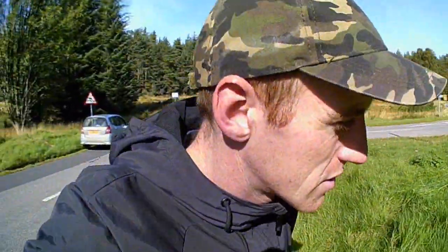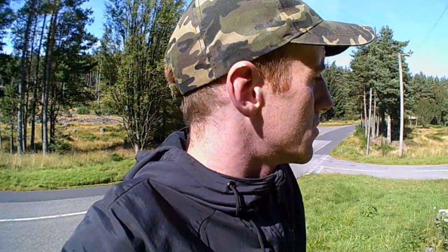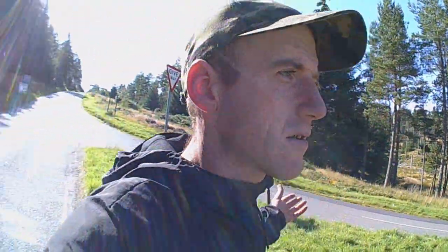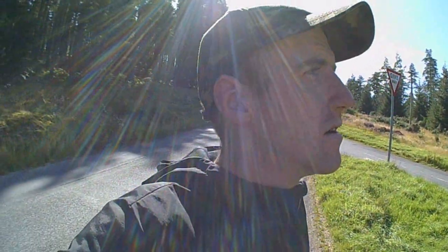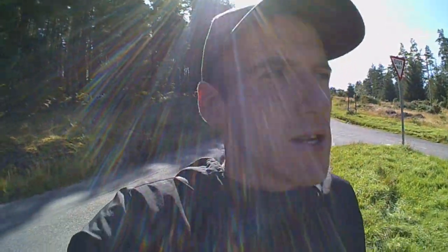So here's a cool piece of history folks. It's an old AA phone box, which AA is a British breakdown service for anybody who doesn't know that from abroad. And this is a classic old wooden phone box which could be used by the members of the AA if they became stranded here on the hill with their vehicle. But here it still stands, and this is the Glen Dye box it's called.